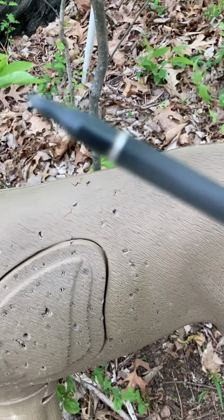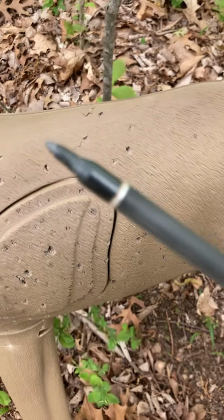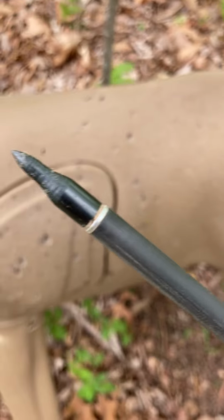Oh no. Yeah, okay. Field tips. Focus camera. Good, focused.